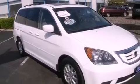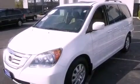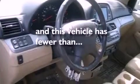The following features are also included: dual power seats, air conditioning with automatic climate control, cruise control, leather seats, variable cylinder management, an electronic throttle, a rear spoiler, an anti-lock braking system, heated side view mirrors, and this vehicle has less than 35,000 miles.